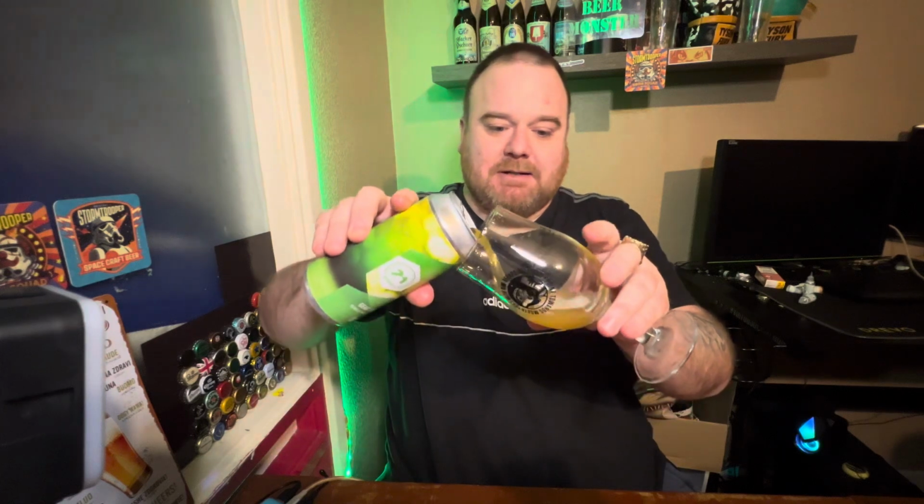There we go. Let's look at the can. Let me know if you've tried this, guys, and whether you think it represents good value for money or if it's a load of old shit. It's a 440ml can, this one, 5% ABV. Let's crack her open and see what she's all about. Alright, let's chuck her in there.